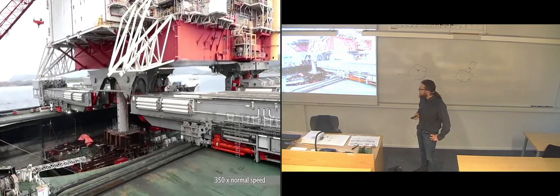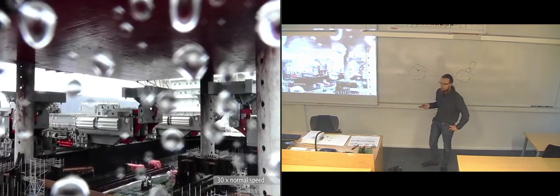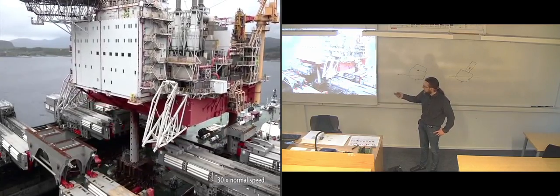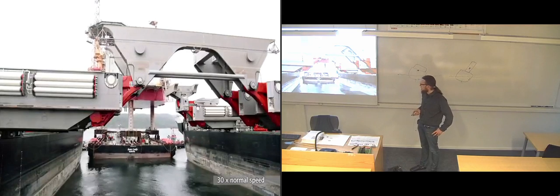And if I remember correctly from the last part of the clip here, they're actually going to pull the entire barge onto shore. Either they're going to pull the barge onto shore, or they're just going to put it onto shore and then move it onto the rail system or something. I'm not quite sure what they do.